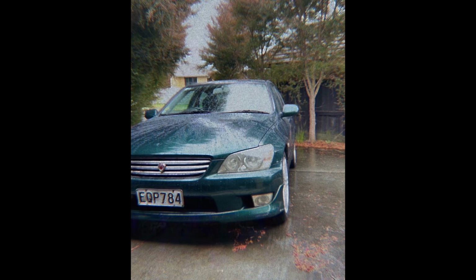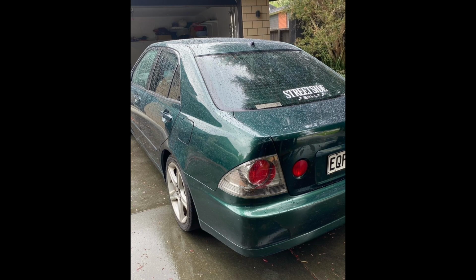All right, next up, we got James at James Hopkins, and he has a 1999 Toyota Altezza. Wait, that's an actual Altezza. That's actually pretty cool. RS200Z. He said he hasn't had it long, so all he has is a cold air intake, a shifter, and shift boot. Has wheels, but the tires need to go on.